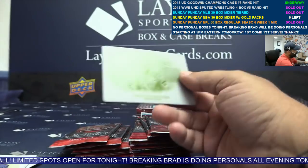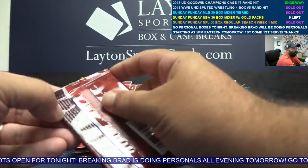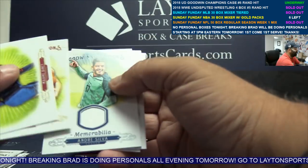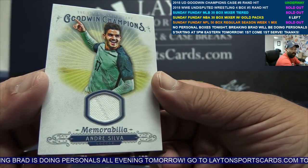Nice. For now, I would count that as a hit. For now. We'll see what happens. Upper Deck's funny like that. Sometimes they count plates as hits. Jersey Andre Silva.